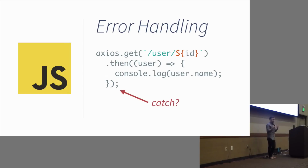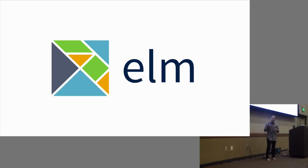So is there anything we can do with all these issues with JavaScript? It's still a great language. Like I said, I love using it, but it has these problems. Is there a way we can address some of these issues, and build safe, robust web applications? And thankfully we can because of Elm.